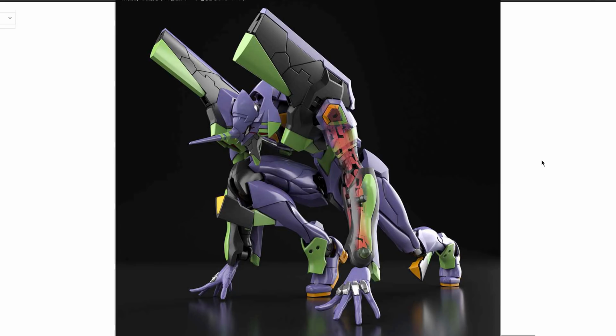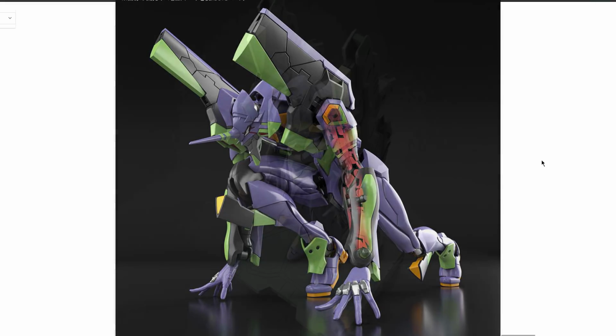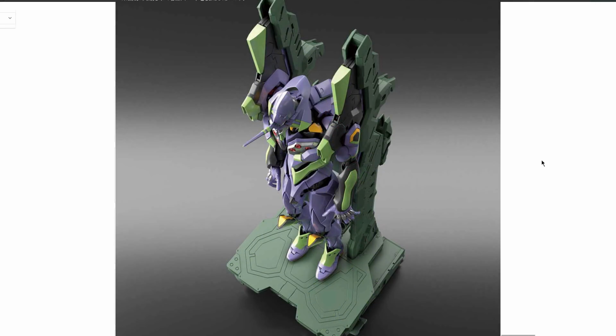So going from exciting to even more exciting, we've got the Real Grade Ava Unit 1. So we have a Real Grade Ava coming out, which is off the charts awesome. I don't even know what size this is going to be. I don't know what it's going to be like. But from what we can see from the images so far, it looks awesome. There's 2 variants at 4,950 yen. We've got the standard variant, and at 7,150 yen, you've got the DX set with a little bit of extra in the box.